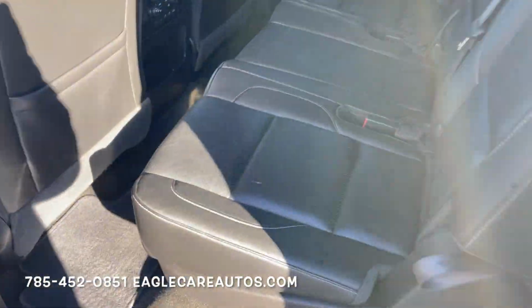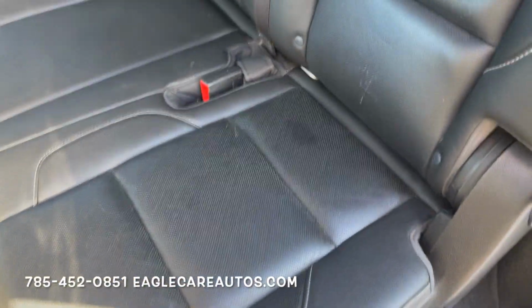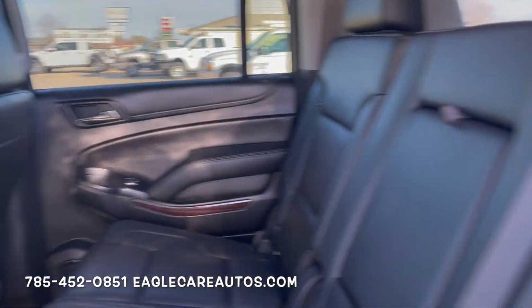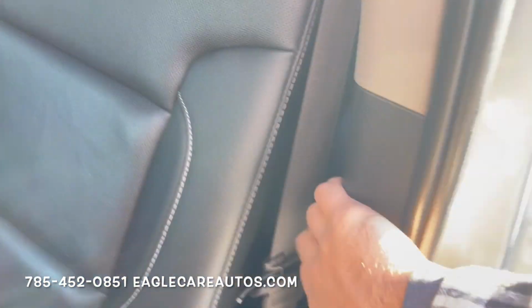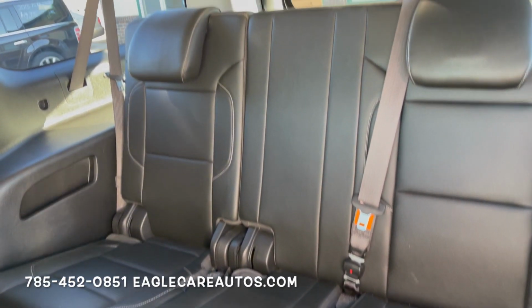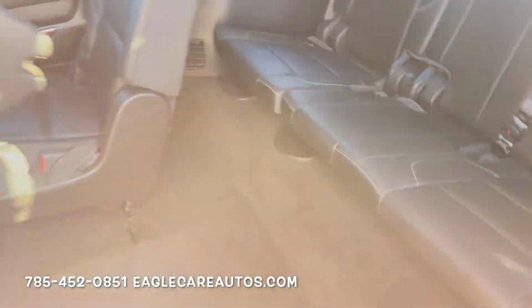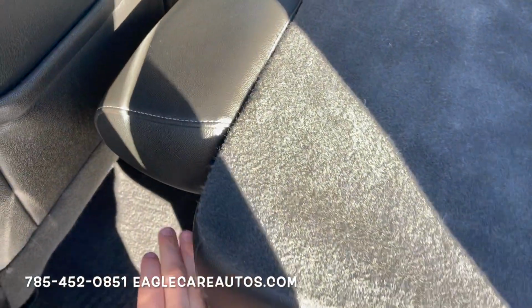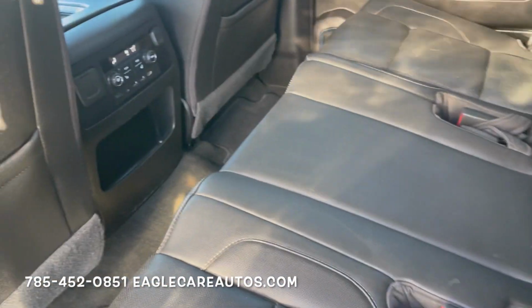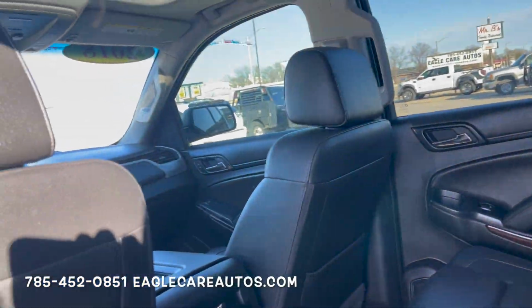This does have the full bench seat in the back, so 60/40 split bench. It does have heated rear seats. Does have the double DVD system, which is great for Blu-ray and watching movies and stuff for the kids. This is a power fold-away seat, so with the press of a button back here, these will fold out of the way for easy access to the third row seat, which has got plenty of space there for sure. And with the simple set down and fold up, you're back to your 60/40 mid-bench seat. So this has seating for 8, plenty of space for everybody, tons of leg room, and it's great.